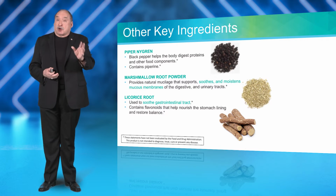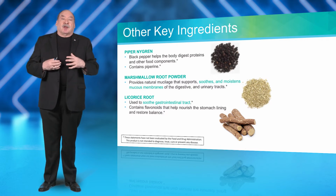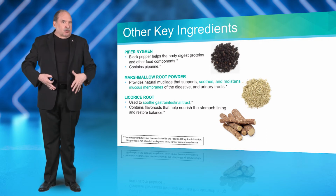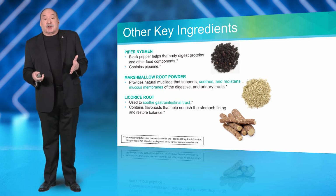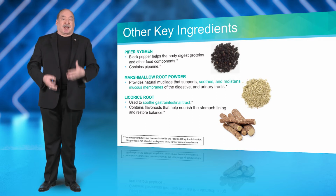And of course, marshmallow root powder is added because that helps to soothe by moistening the mucous membrane in the gut. That's really important. And licorice root is used to help the gastrointestinal tract, to kind of soothe the gastrointestinal tract.